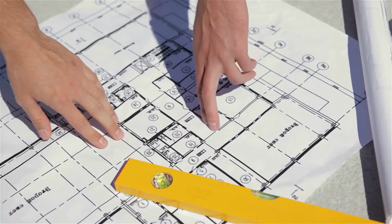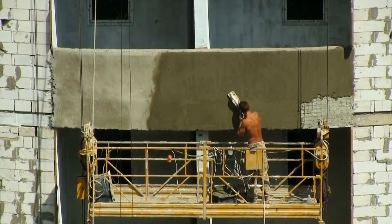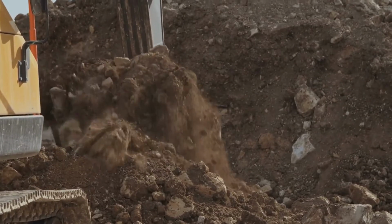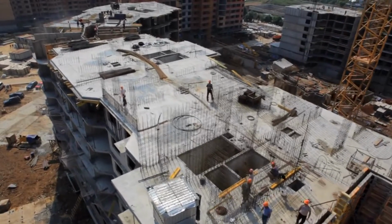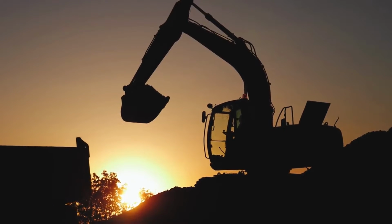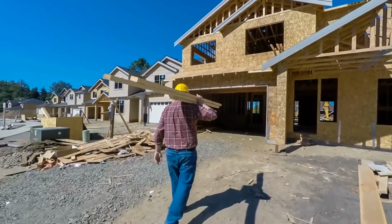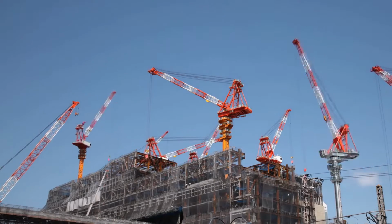How do I get construction invoice financing options? Construction invoice financing options include any type of financial services related to construction projects. This includes invoice finance companies, commercial banks, and credit unions. The most common types of construction invoice financing options include invoice finance companies, commercial banks, credit unions. There are many options available for financing your construction projects. The most common type of financing is bank loans.